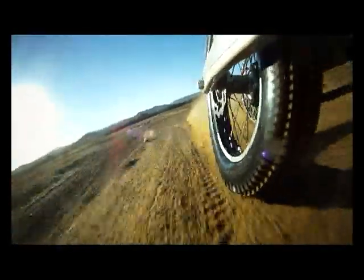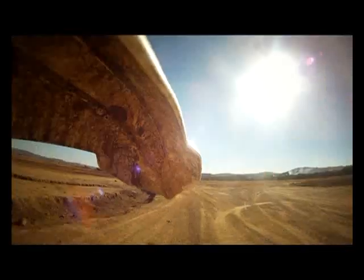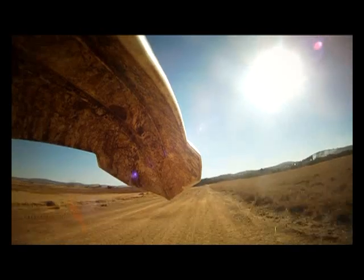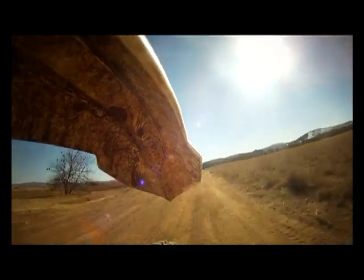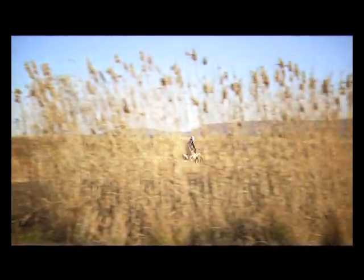So what's the Freeride like in the open stuff? It's not going to win the desert race in Botswana, is it? But it's got a top speed of about 100 km per hour. You'd be surprised how fast 100 is in the dirt. So it's more than ample for what we're doing.